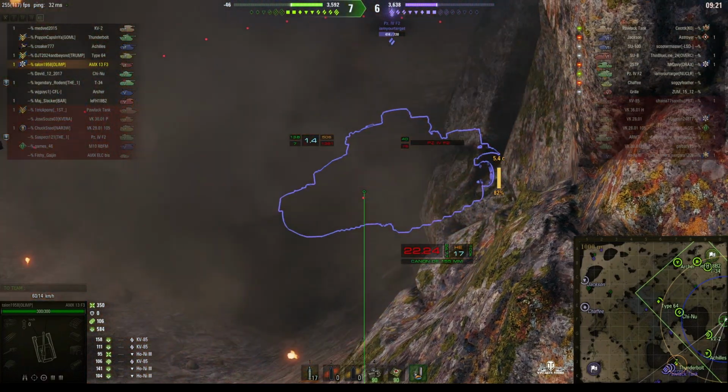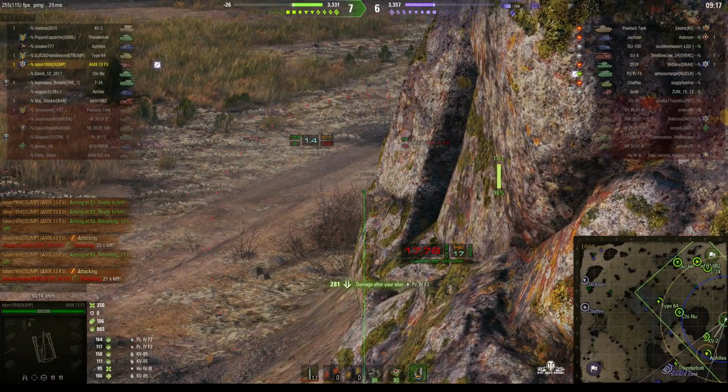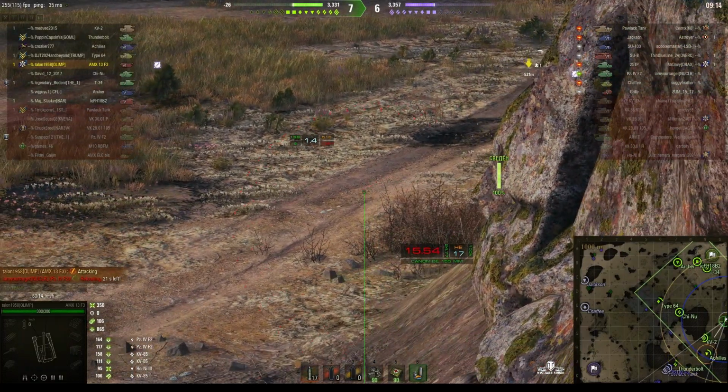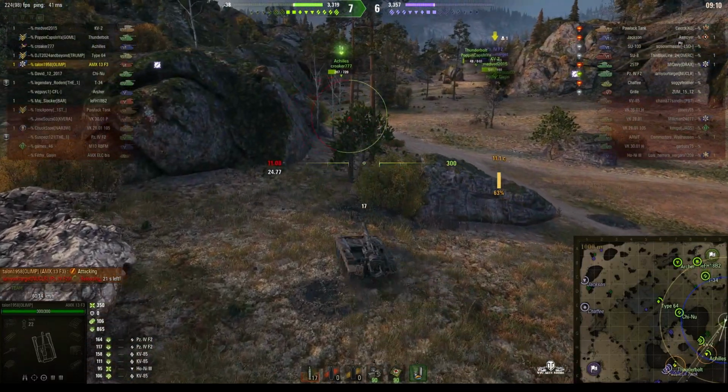Line shot. It stunned the Panzer, but he did take some damage. We got some stun assist. Okay, we're going to move again.